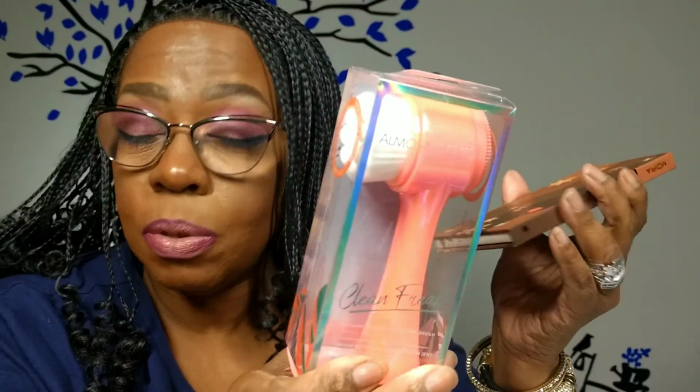Alrighty, so that is the last item in our box. Alright, so I do like what we have received today. I'm very excited to create a look using these products. I'm excited to use this one. I hope I get to use it. I have a sidekick that's just itching to grab it, but nonetheless.